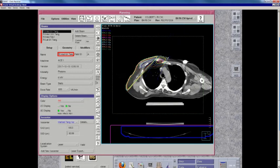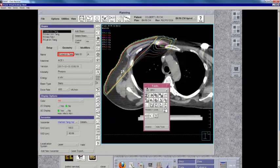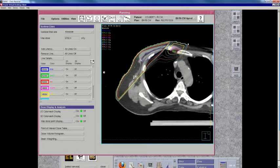And so I'm going to go through my approach to contouring this plan. So we'll turn the lines off for a second. Maybe that's okay. So what do we contour?